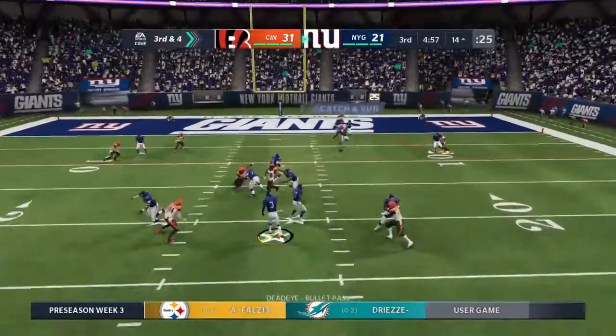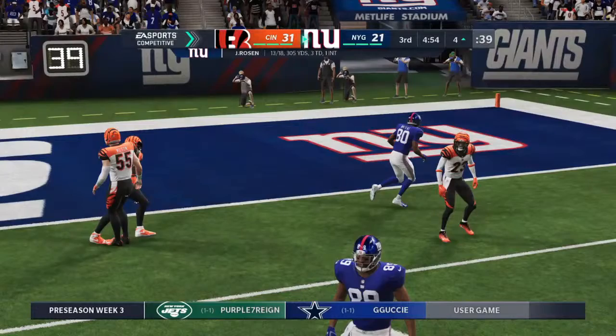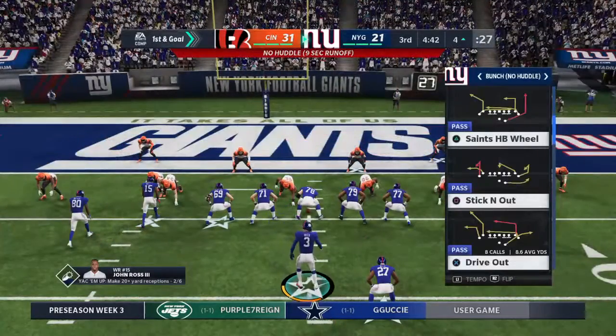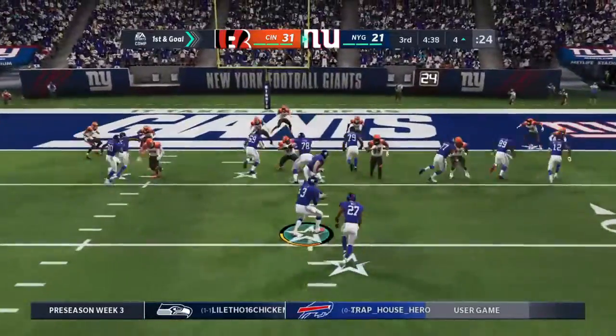From the gun on 3rd down, it's Rosen. And he's able to pick up the first before he's brought down inside the 5 at the 4. 9 yards on the play there, and it sets him up 1st and goal.